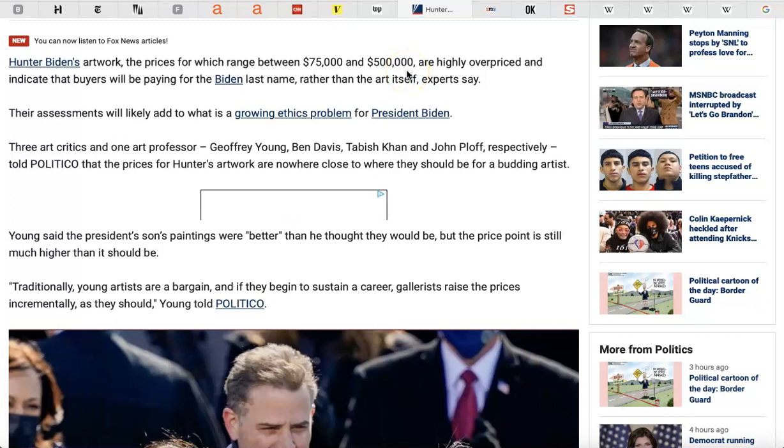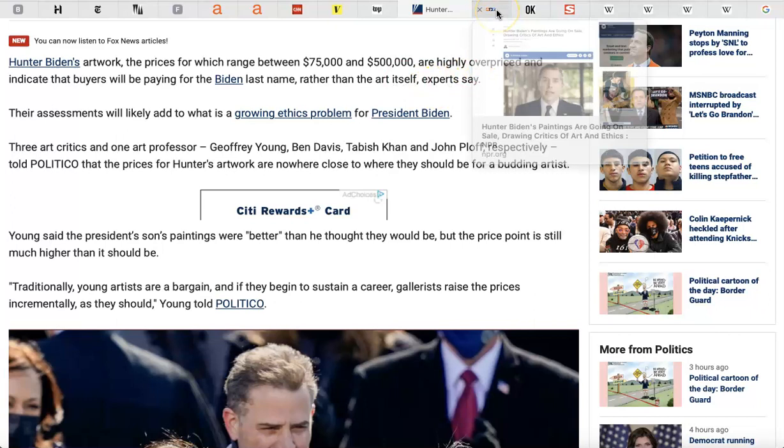Am I saying that Hunter Biden is on the same level or in the same category as a Picasso, Dali, Marcel Duchamp, Andy Warhol, whoever? No, I'm not saying that, but do I really have to? That's the question. Anyway, let me keep it moving. I got a couple more articles that I want to look at.